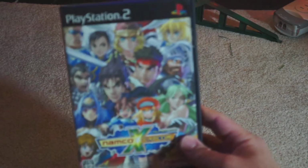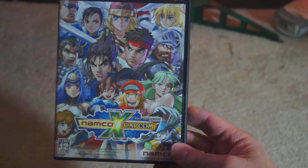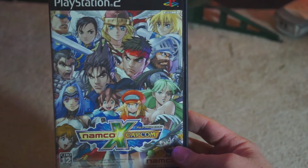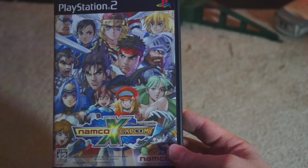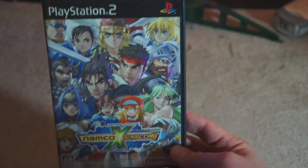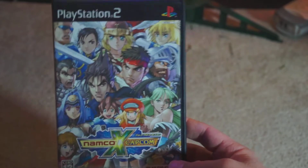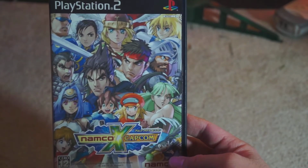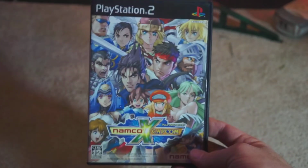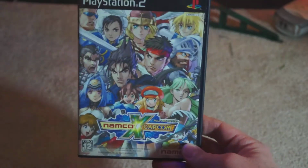I did a review on this game, Namco Cross Capcom, the first one. As I said in the review, it's kind of like a curiosity. It's not really a good game. Very bland, very repetitive. But it's got a good soundtrack, and it's just fun to play as all these characters. Project Cross Zone for the 3DS has all the same problems, but at least it's in English, and if you just want some fan service, this is a pretty good series.